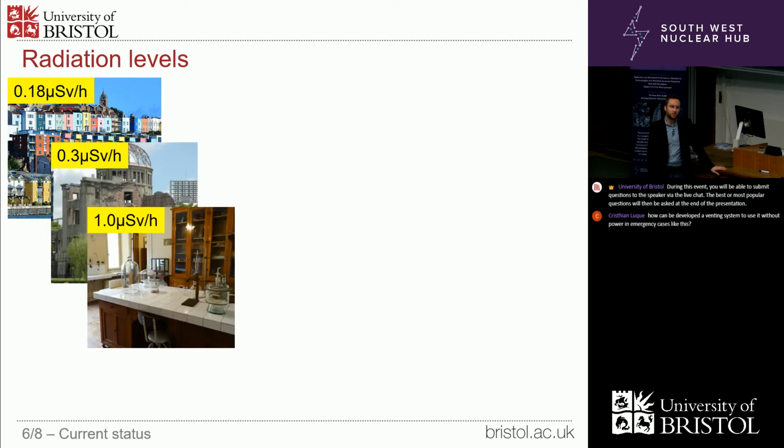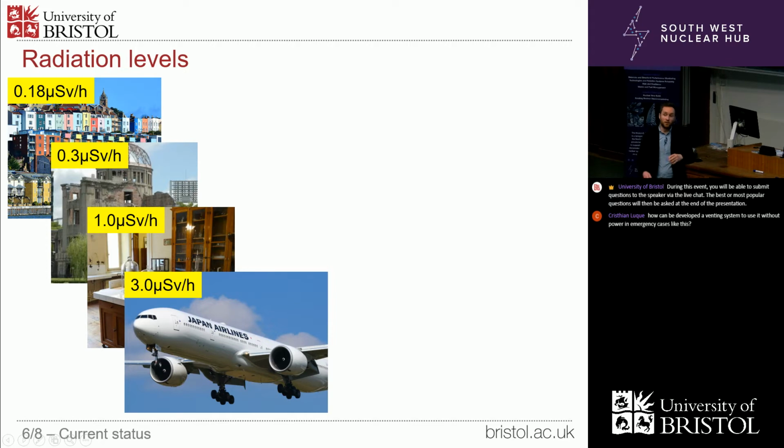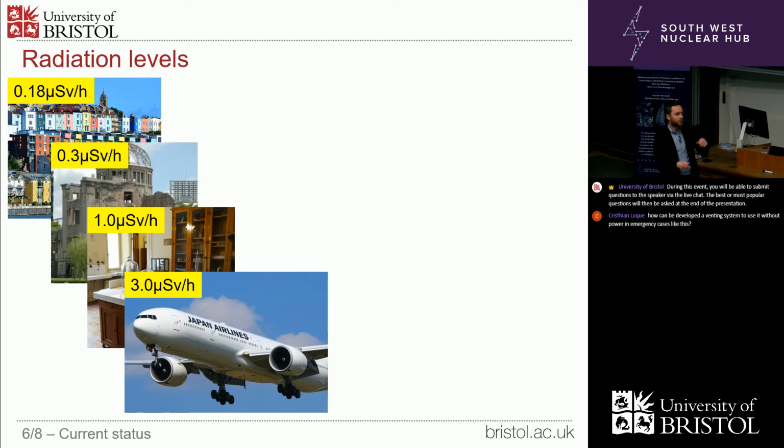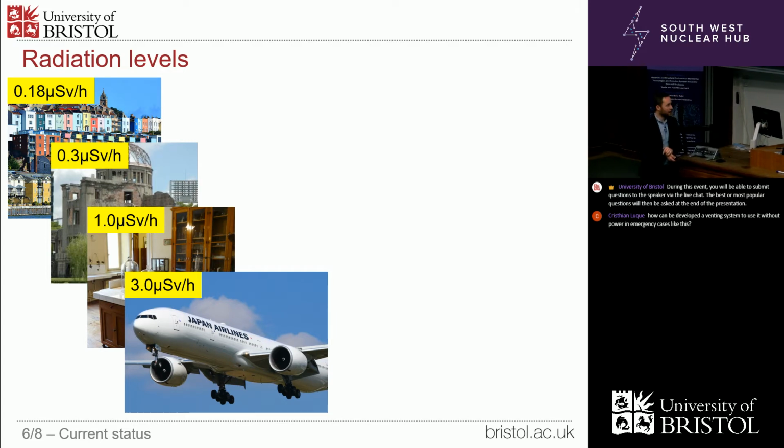Marie Curie's laboratory. I'm sorry to say I don't know how long ago she died, but it's a while, 70, 80 years or something. So after all of the work she's done, it's a little bit more radioactive. You may be concerned, but you shouldn't be really. The other thing is when any of you fly at high altitude, you're exposed to radiation from the sun, and the atmosphere blocks it out at ground level, but when you're higher up, it doesn't. And at peak levels, you get around 3 microsieverts an hour.